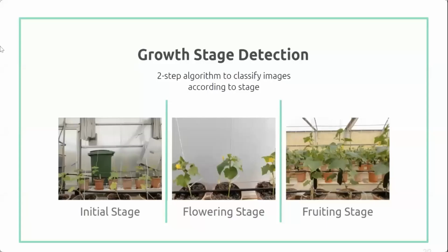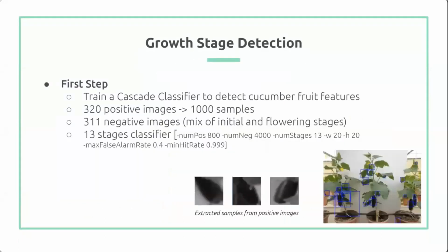To classify images according to their growth stage, we use a 2-step algorithm to simplify the task into 2 binary classifications. The stages we aim to predict are initial, flowering and fruiting. In the first step, we train a cascade classifier using manually labeled 1,000 positive samples of cucumbers and negative images to detect the cucumber fruit in an image based on the edges of the fruit. After fine-tuning the classifier, the results were very satisfying, as all cucumbers were detected along with some noise as shown in the image in the corner, which moves us to the next slide.